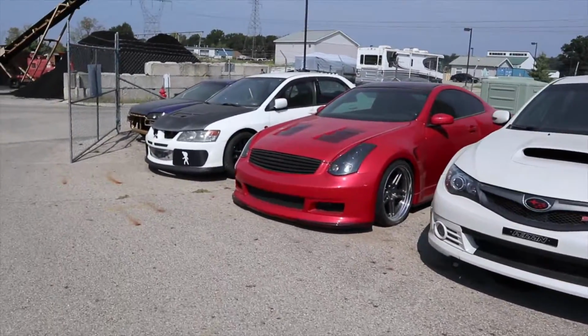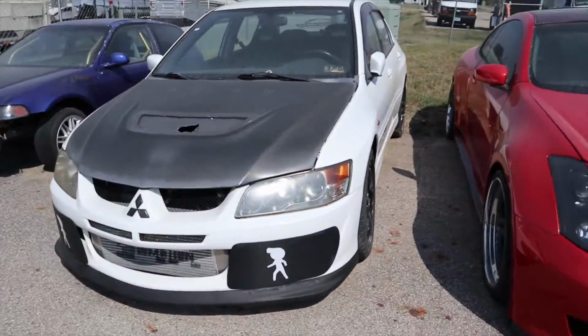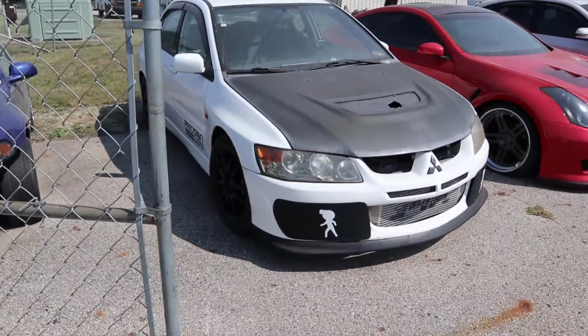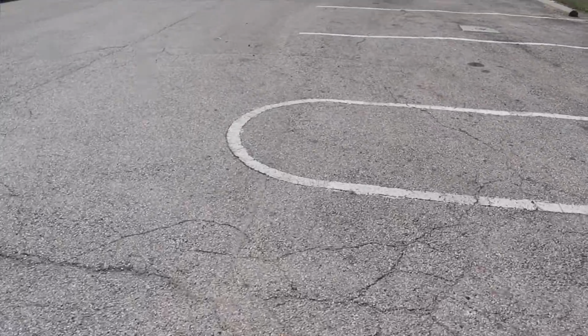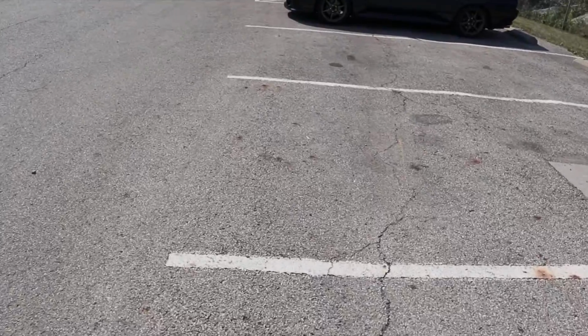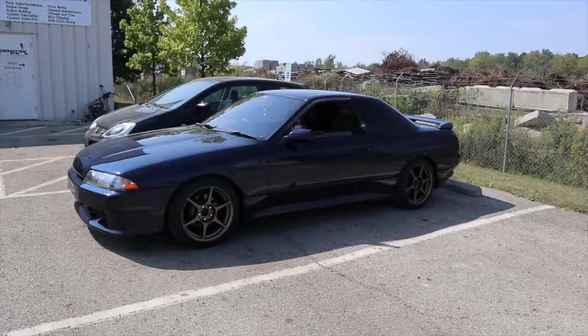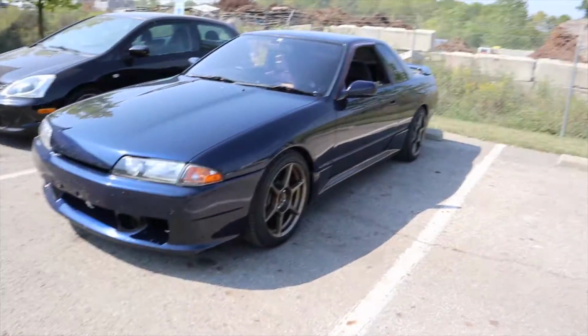And here is, this is one sweet car. That's the shop owner's Evo. I think at one point in time it was a world record car. I'll have to look up and pull the times on it, but you can search Slow Motion Motorsports Evo, and that's it. That thing's sweet. I would love one of those one day. It's clean.